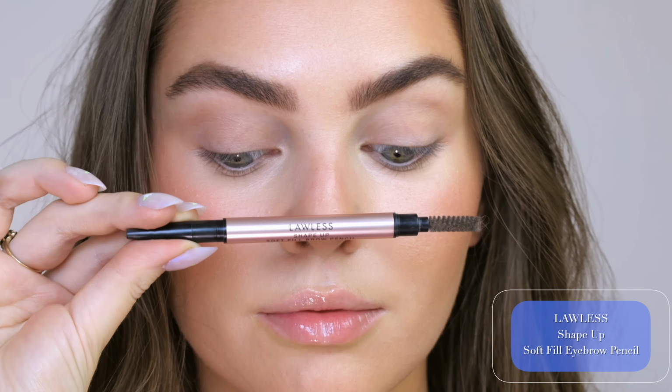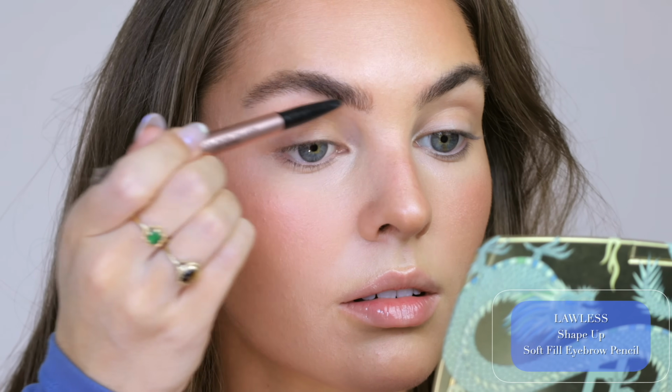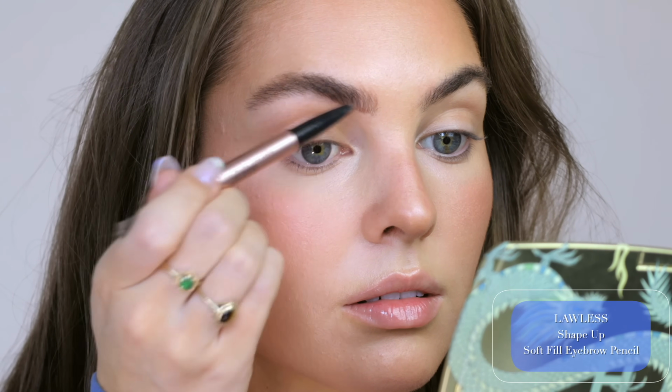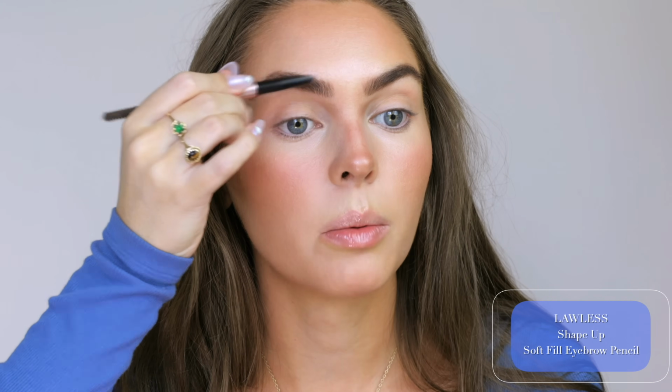For brows, my favorite shade that actually matches my hair color the best is by Lawless. It's the Soft Fill Brow Pencil in the shade Teddy Bear. I just brush them up. I like to fill in the front section, that's where they're a little bit more sparse. Natural and full brows are very youthful, especially straight brows, but I do have more of an arch to mine.